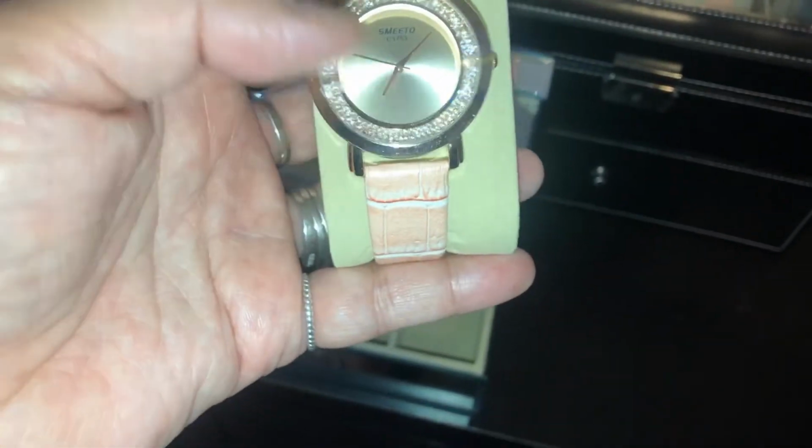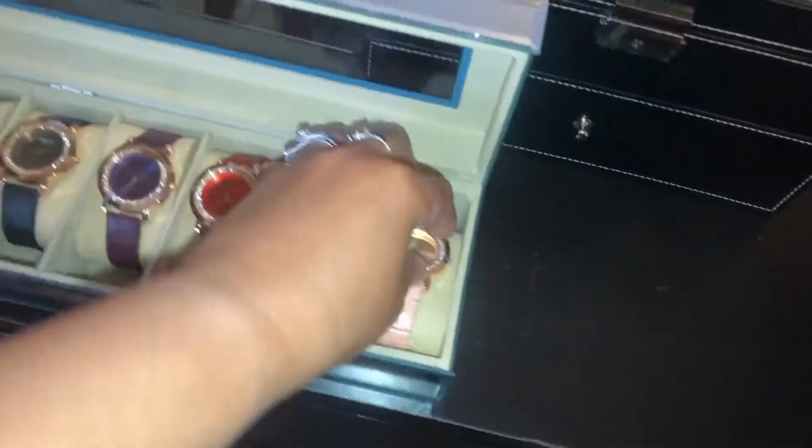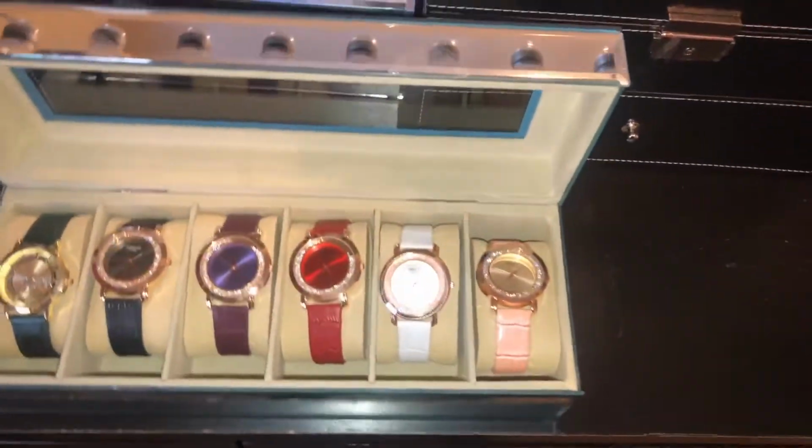This one has a gold tone interface with the shimmery beads. But I don't know what you call this kind of pink. So those are very elegant. So I have all those together.